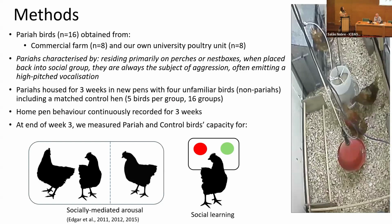So we got 8 pariahs from commercial farms and 8 from our own poultry facility. We classified them according to some preset criteria. We housed them for 3 weeks in completely new pens with new flock mates. Amongst those flock mates was one matched control bird that was matched for the weight and the body condition of the pariah. We recorded their home pen behaviour for 3 weeks, and then at the end of the 3 weeks, we measured their capacity for socially mediated arousal.